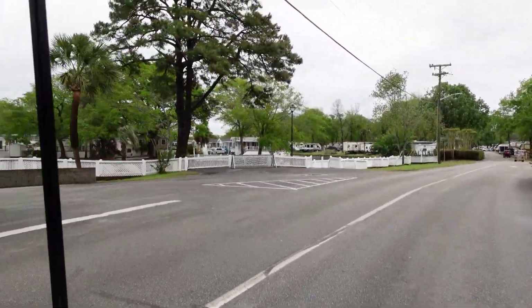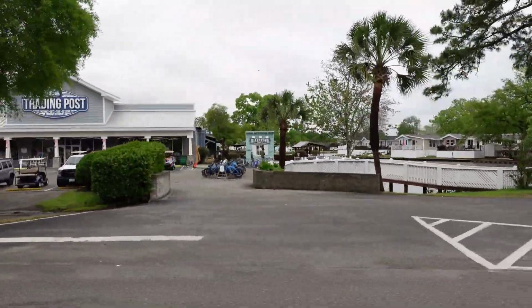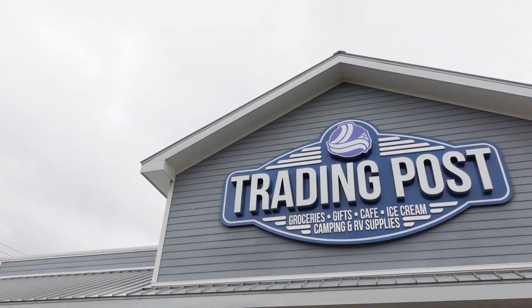So right here to the left, you'll see the river view, Rivertown Golf. One good thing about Lakewood RV Resort is they have the trading post that's behind me. They sell hot dogs, hamburgers, breakfast sandwiches. They sell all the groceries, camping items, and they also have an ice cream place in there as well. So let's go check it out real quick.